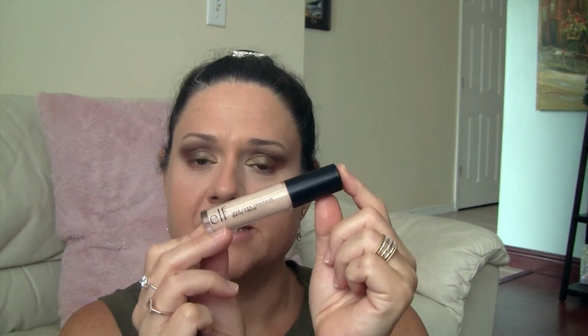By the way, guys, I forgot to tell you or show you, I did conceal my eyes also, and I used the e.l.f. 16-hour camo concealer, great stuff. And then I set it with the Kat Von D Lock-It setting powder in just translucent. Y'all know what I'm trying to say. Translucent. Oh my gosh. Sorry, I forgot to mention in the beginning of my video. I have brain farts a lot.